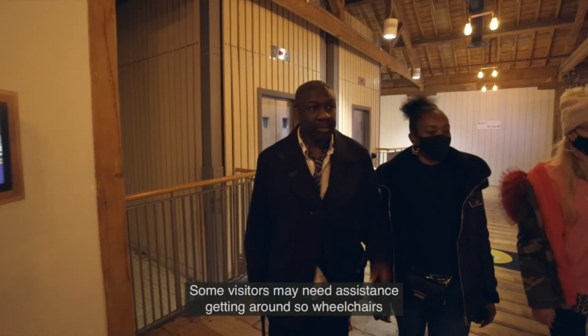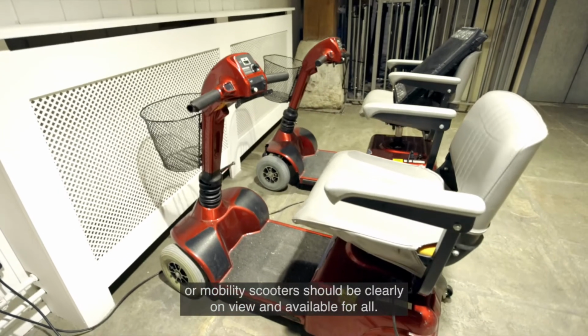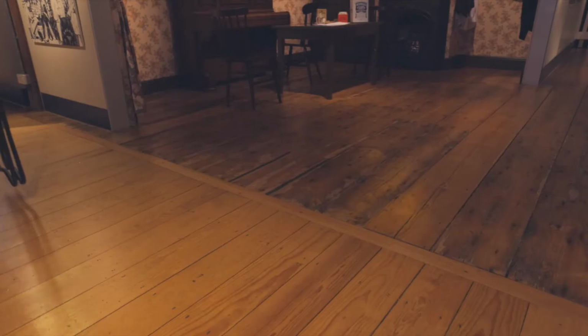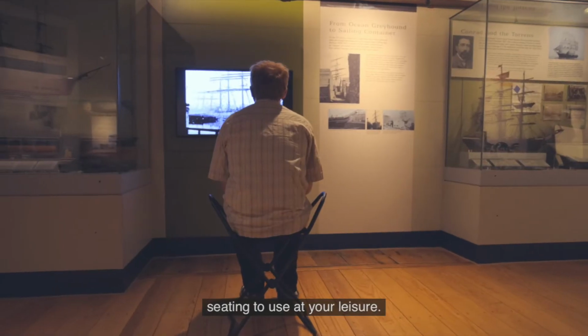Some visitors may need assistance getting around, so wheelchairs or mobility scooters should be clearly on view and available for all. Equally, seating should be available throughout the venue. At the Museum of London Docklands, we also offer portable seating to use at your leisure.